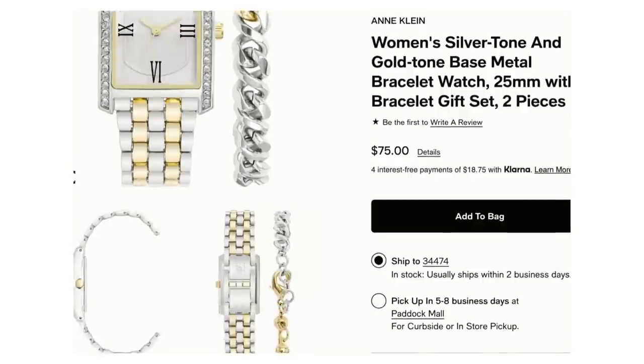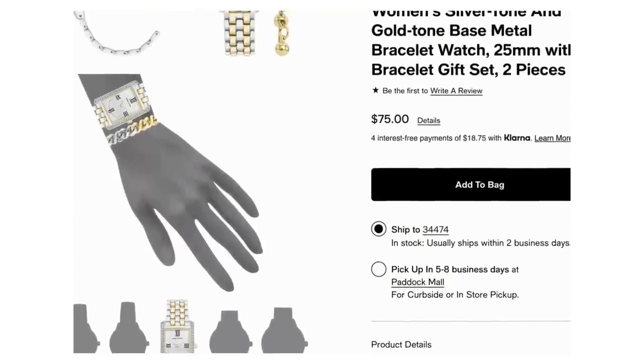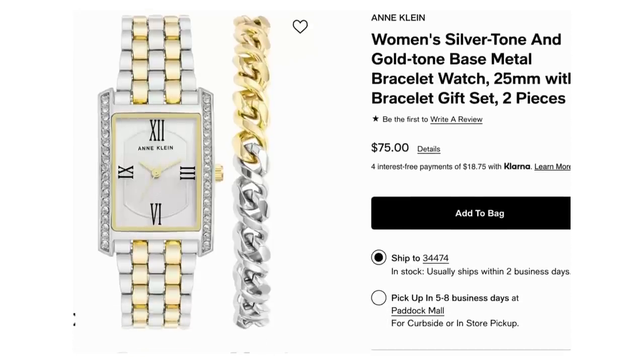Okay, this next one I found at Macy's. It's an Anne Klein watch, but I found it at Macy's. What we wanted to stick with here, with all of the options that you will see, is that square face and then the gold and the silver. This is called the Women's Silver Tone and Gold Tone Base Metal Bracelet Watch. So like I said, we got the square face, we got the two tones, gold, silver. We got two chains too.